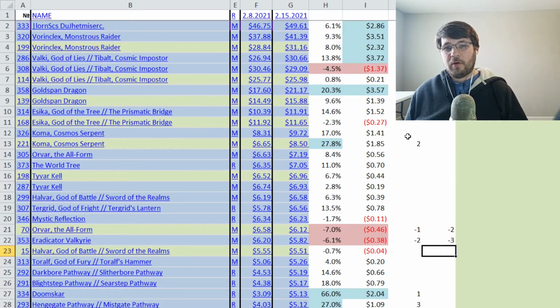We also had a few cards over $5 moved down this week. The biggest percentage-wise was Orvar, the All-Form, followed by Eradicator Valkyrie. This went down 7 and 6% respectively. Valki, God of Lies, the alternate art showcase version, went down 4.5%. Dollar-wise, none of these are huge. The Valki showcase form went down $1.37. The other two were down less than 50 cents each.